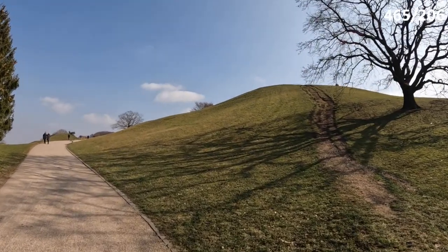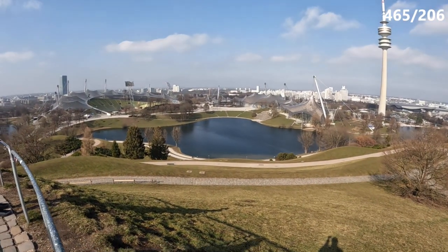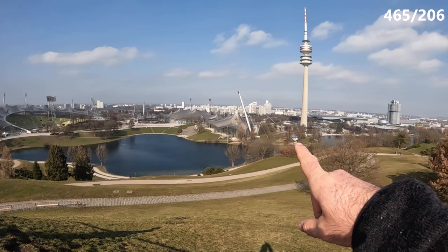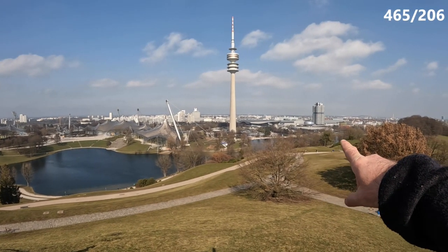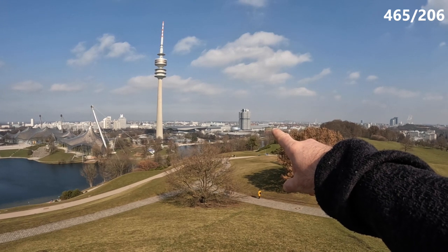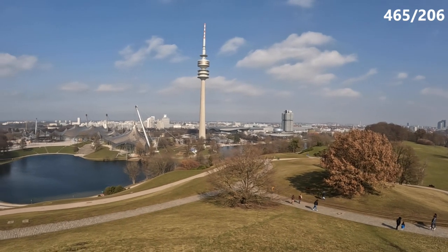Let's go check out the viewpoint here in the Olympia Park and see how the view is from up there on top. It's quite an amazing view from here. Down here, the Olympic Stadium, the Olympia Tower, BMW World and the production site here. And in the distance, I don't know if you can see the Allianz Arena, where FC Bayern München is playing, which Munich is quite famous for.